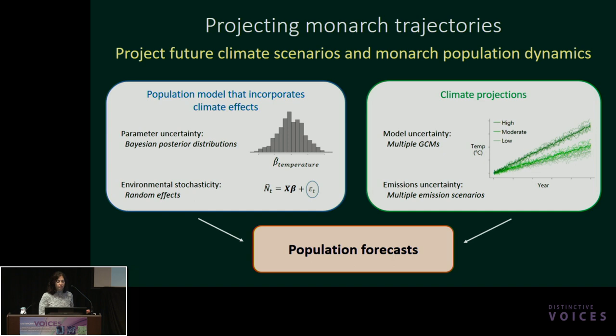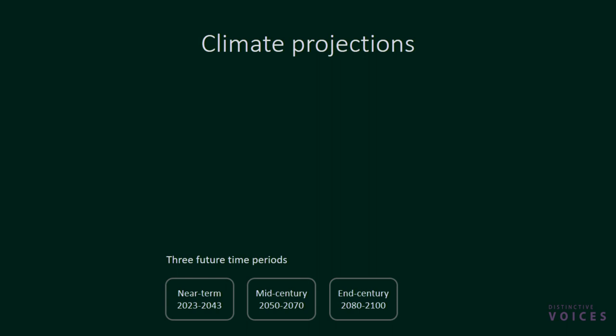Okay, so the first thing we needed to do was make these climate projections. For that, we did three different time periods. We picked a 20-year period in the near future, the mid-century, and the end of century.